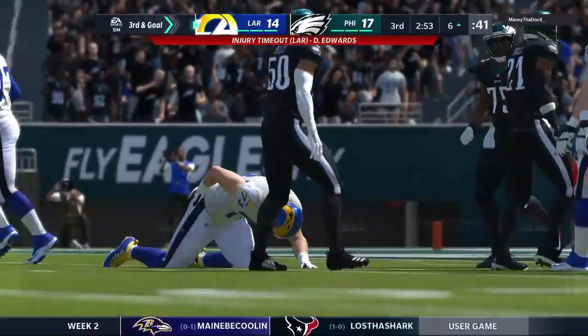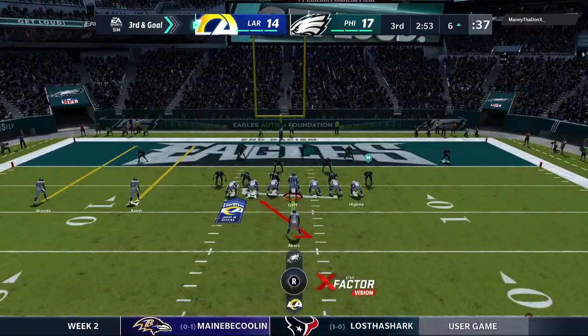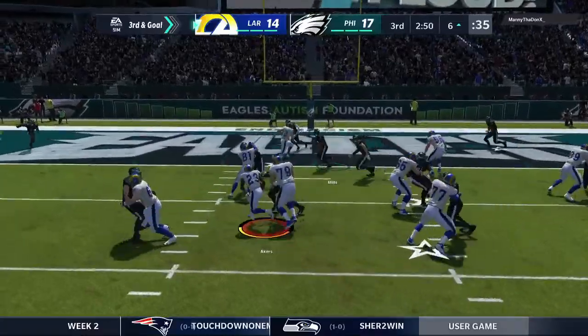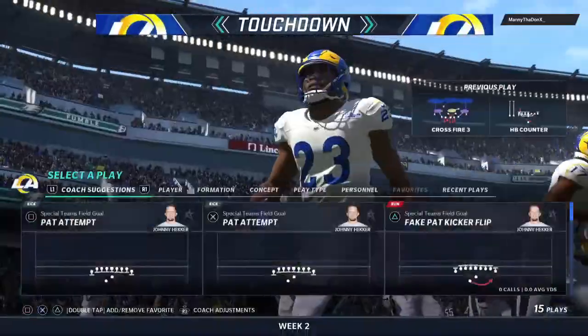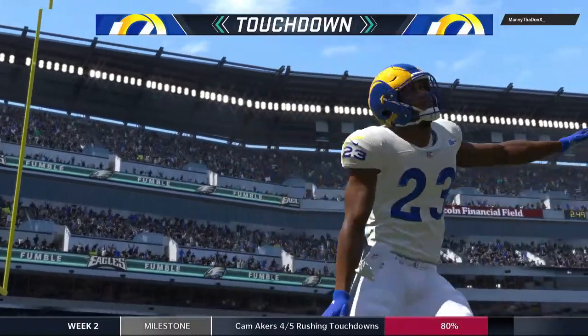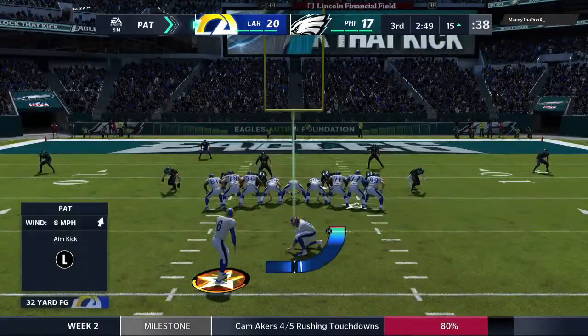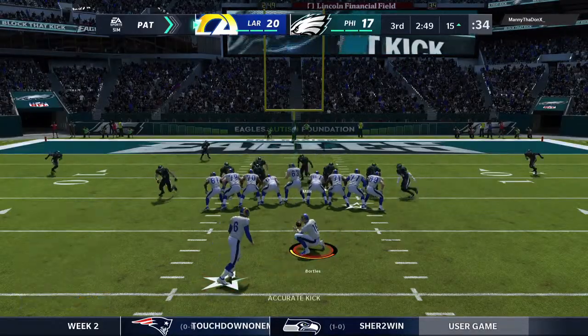Now, they struggled to get him rolling on the ground in the first half, and that's sort of continuing here in the 3rd quarter. Yeah, but I don't think it's time to abandon the running game. I would say keep feeding the horse, and I believe he'll get into the end zone. Touchdown, Rams. Cam Akers with his 2nd touchdown of the game, 4th of the year. And the Rams are going to jump back in front.